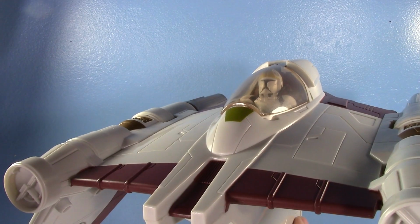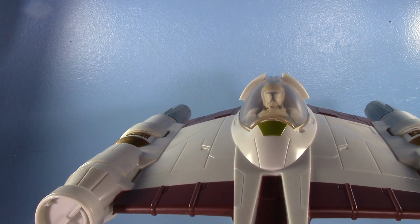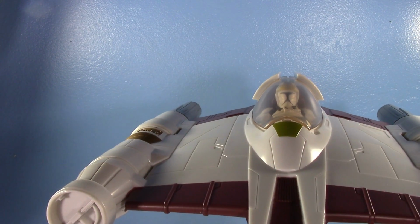Quick little video. The details are nice on it. It's the V-19 Torrent Starfighter. I would give it a 2 out of 10. It's been a while since I've done that meme.